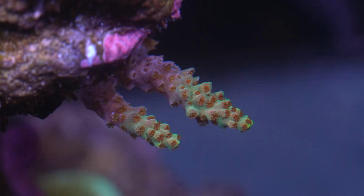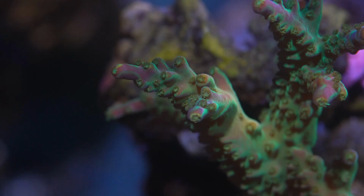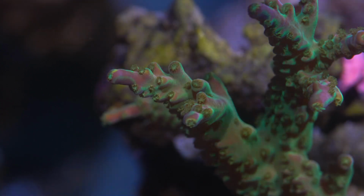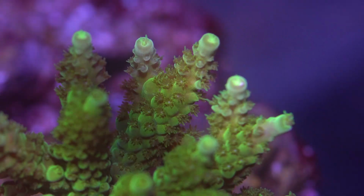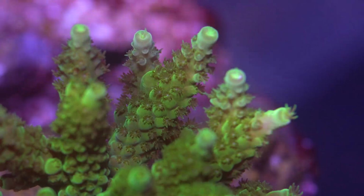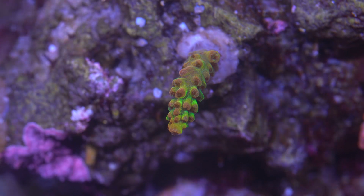We'll go through some acros here. Here's a Bill Murray Acropora Unicorn Bubble Bath, I think is what this one is called. This one's from ACI. Here's a maricultured green Acropora. I've had this one for over 6 months now, and it's doing really, really well. Here's a Voodoo Magic Acropora from Top Shelf Aquatics.